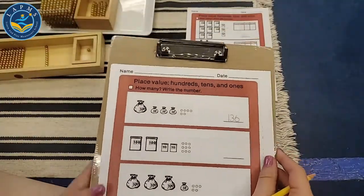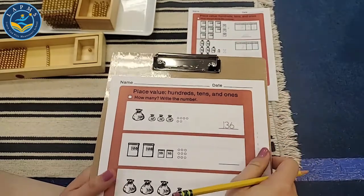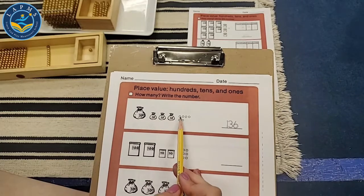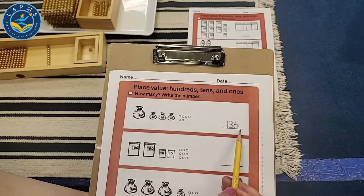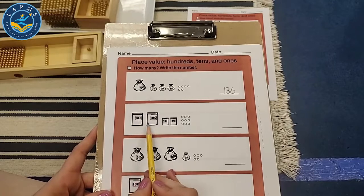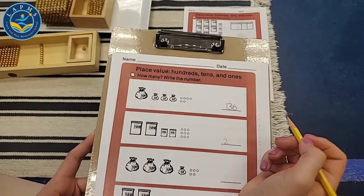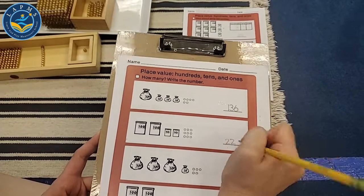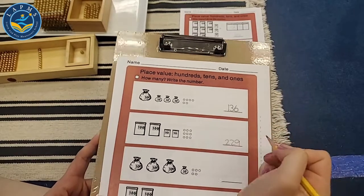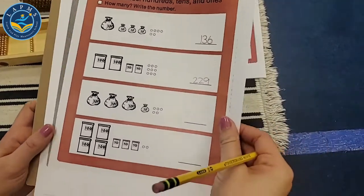How many? Write the number. So now we're just writing the number on the line. Are we ready to do this? Oh, yeah. Okay, so it gives us the first one. 100, 3 tens, 6 ones. 136. The next one, let's do that one together. How many hundreds? 2, so that's the first number on the line, right? 2, and then tens, how many? 2, and how many ones? 9. What is this number? 229. Awesome.